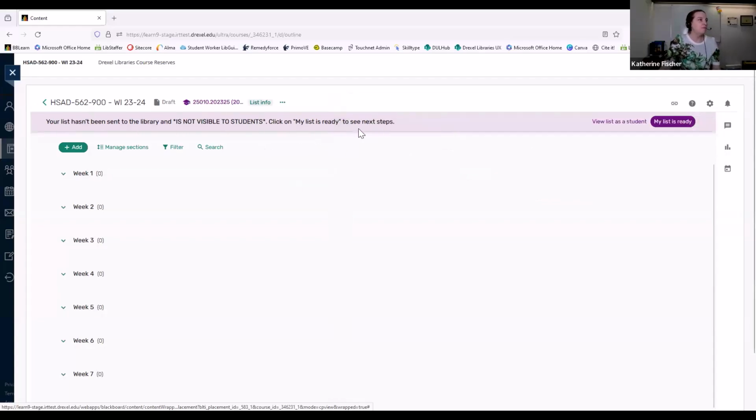Just drawing your attention briefly to this banner. This purple banner is just confirming that you're in draft mode. Nobody can see what you're working on, and they won't be able to see what you're working on until you hit this button over here. We'll come back to that later.